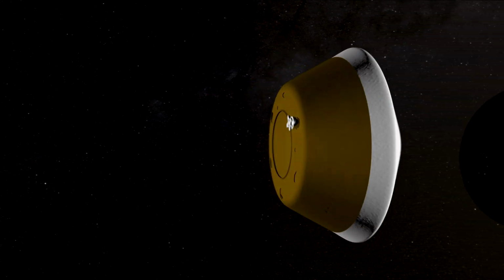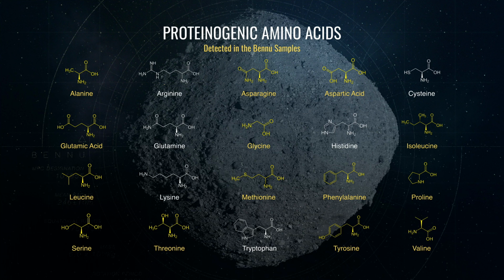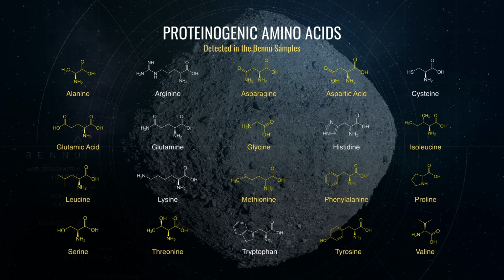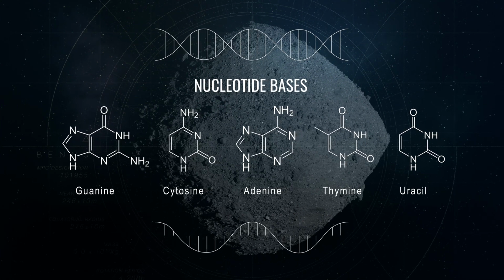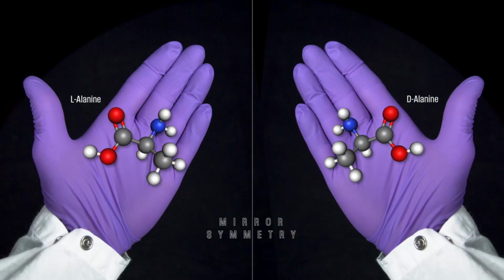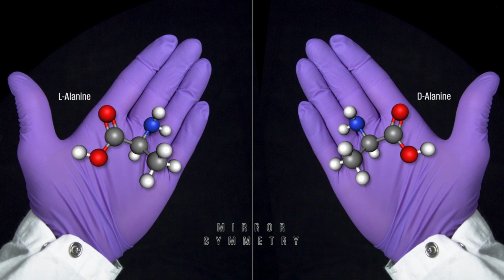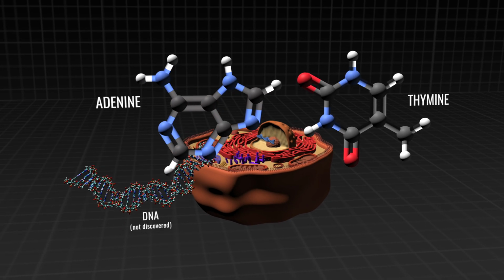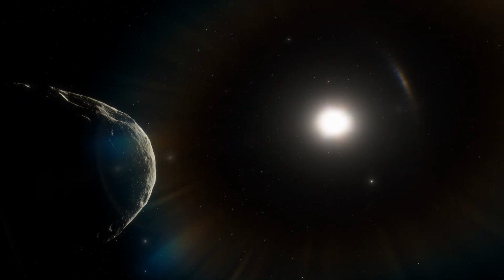Bennu samples are rich in carbon, nitrogen, and ammonia, with more than found in asteroid Ryugu and most meteorites. They also contain amino acids, formaldehyde, carboxylic acids, and all 5 DNA and RNA nucleobases. The even mix of amino acid types suggests life's left-handed chirality didn't come from space. These organic molecules likely formed through low-temperature reactions in ammonia-rich environments, pointing to Bennu's origins in the outer solar system.